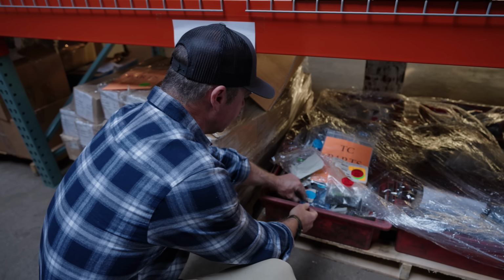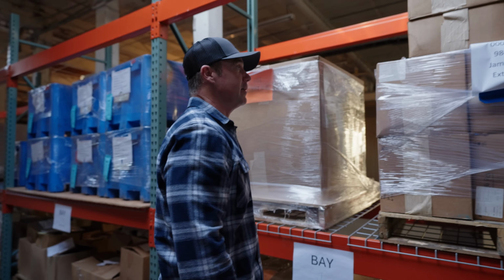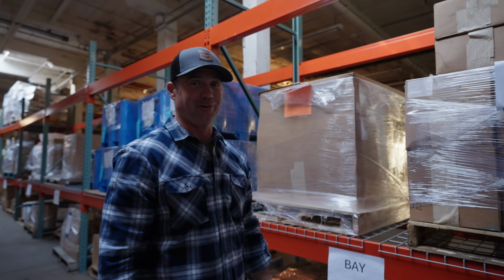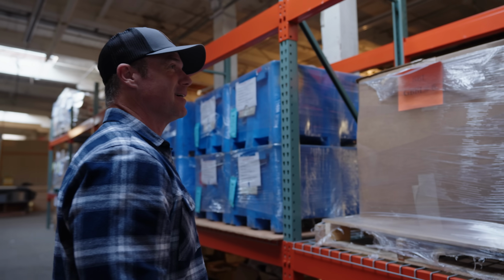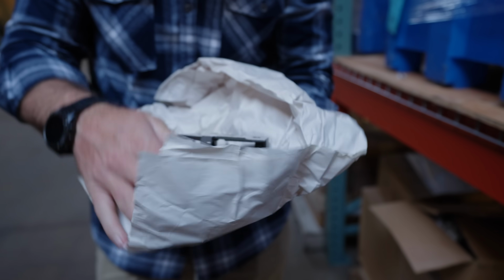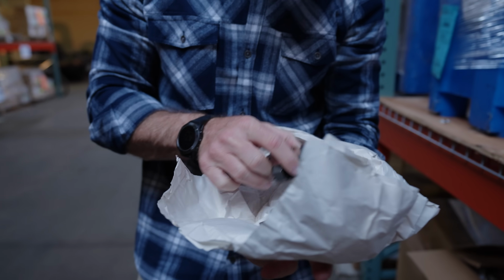This is the mixed bin of parts. Sometimes you wonder if it's easier to start over than it is to go through all this stuff. Oh my God, look at that. G2 receivers. Partially machined, right? Partially machined.